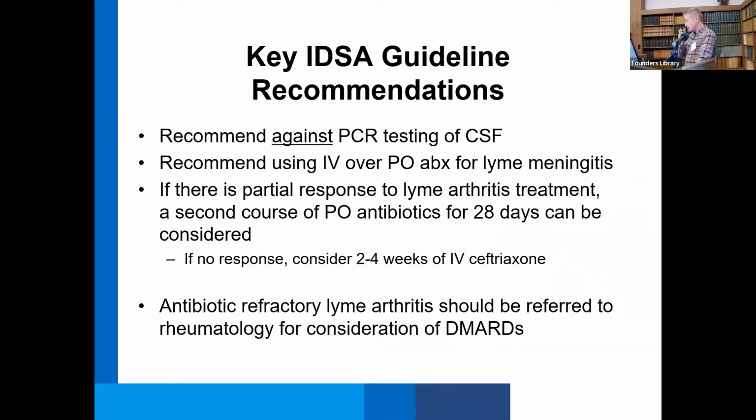Some of the key guidelines from the IDSA that came out just recently, again, PCR testing is not recommended in CSF anymore. I've never really felt it was useful. There was some recommendation previously for Lyme arthritis that you could use oral antibiotics, and I've definitely seen providers use this as recently as 2 years ago. I've never really been a fan of it either.